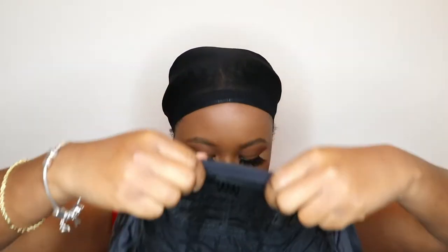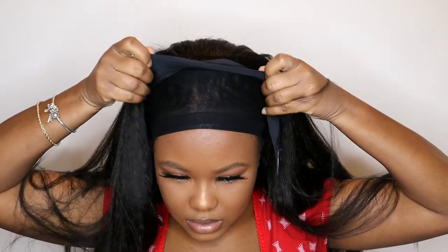Headband wigs are very convenient when they can stay on your damn head. I think the cap is a little small. And then you hook that motherfucker up in the back. Boom. My edges ain't done, so I'm just gonna push it back a little bit. That shit is giving forehead.